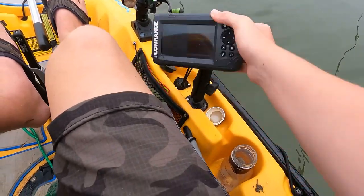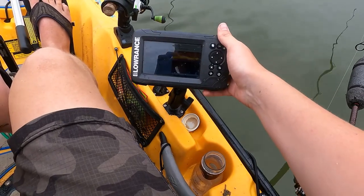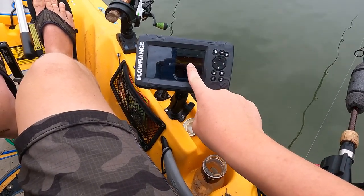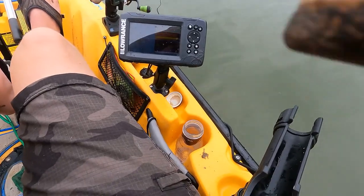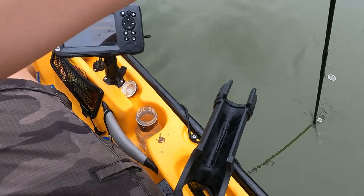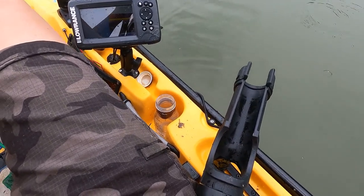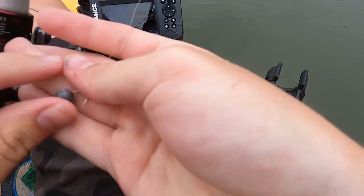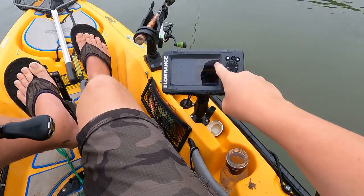Let's see here if I can, a little bit. So right there, that's the bottom. Time out. This thing got the brush. Tack on it. Just got this rigged up too. Well, that's the bottom. Right up here's the brush.